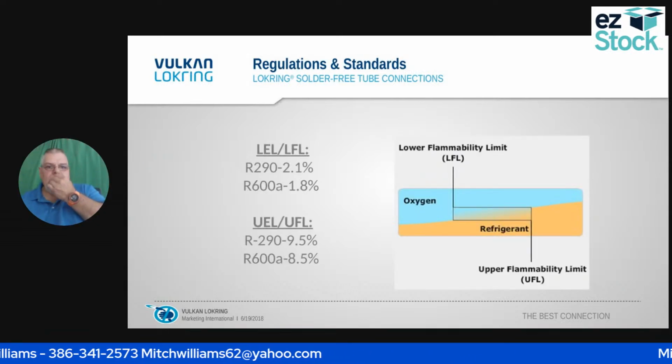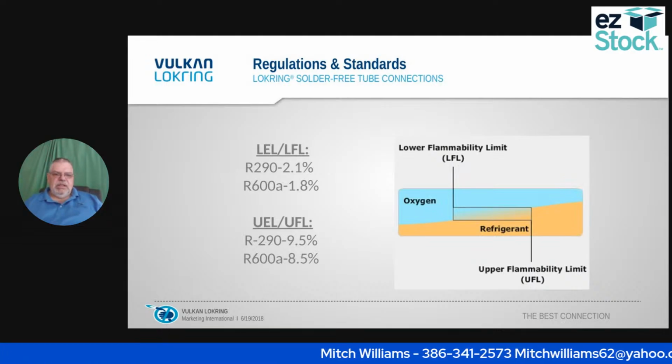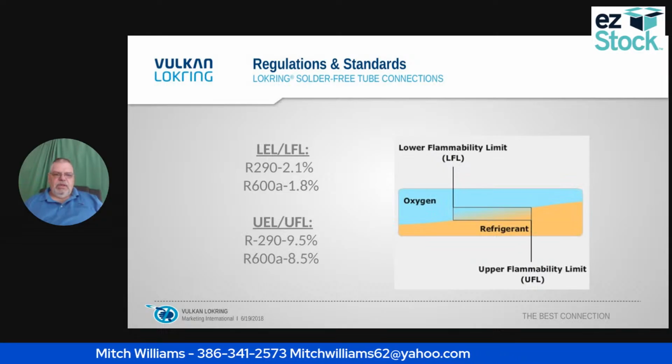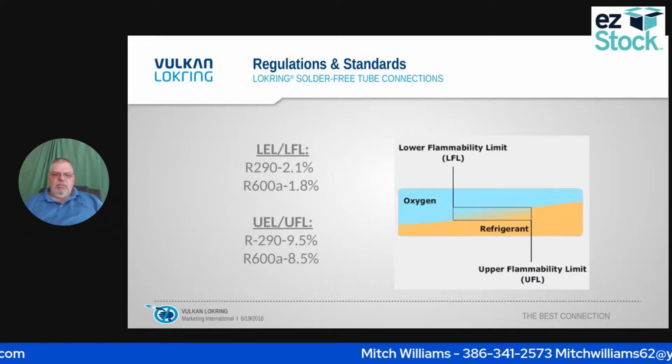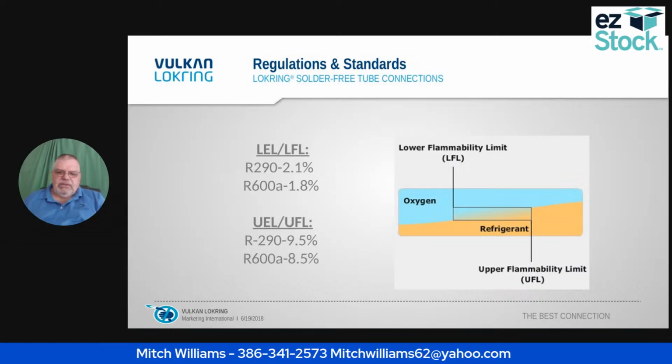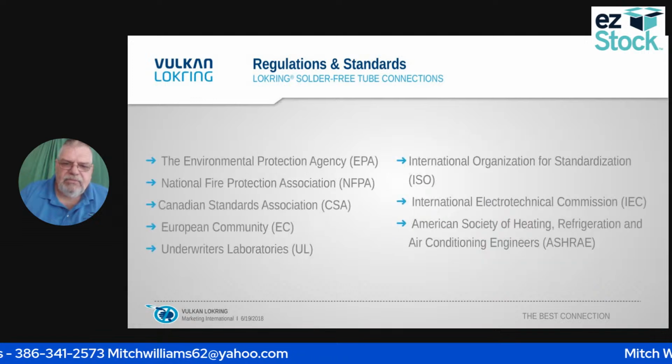Okay, so here are our lower flammability levels and our upper flammability levels, the LFL and the UFL. For R290 and R600, the lower flammability level is 1.8. The upper level for R290 and R600 is 8.5.